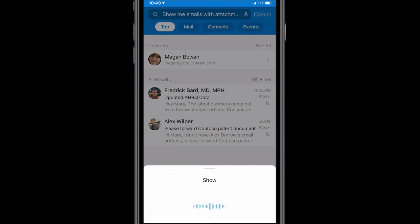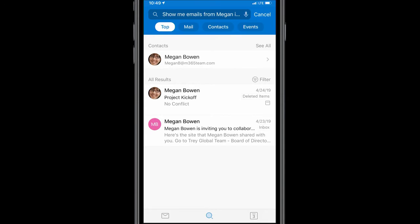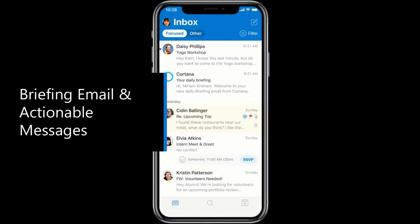Show me emails from Megan in April. So now I can quickly find those emails. I know we are always trying to find something, but now you can use natural language processing to do that.